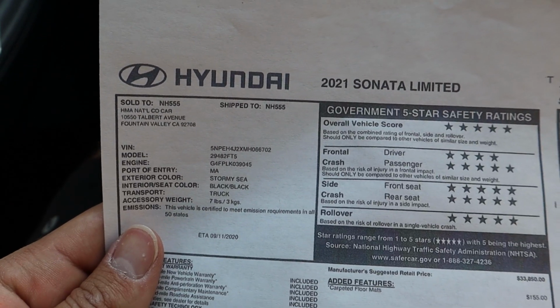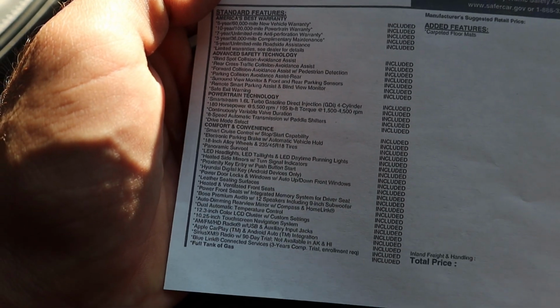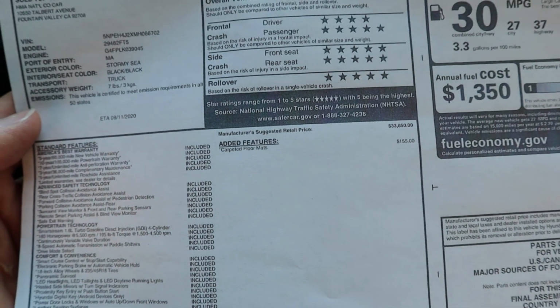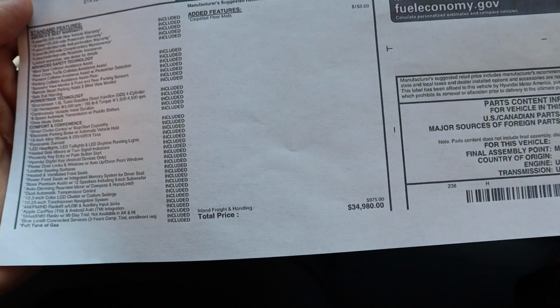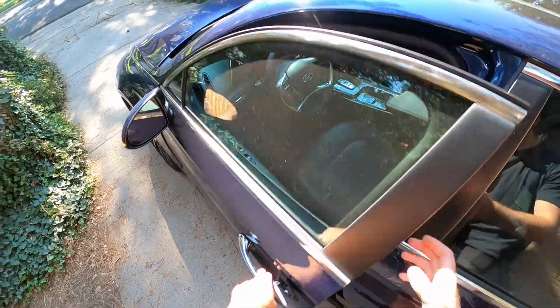So here is our window sticker on the Sonata. Feel free to freeze the frame so you can read all of the equipment, because guess what? Everything is standard except the floor mats. So you've got to pay 155 bucks for these cloth floor mats, but everything else is standard equipment, which is pretty cool. Anyways, total MSRP, $34,980. Let's take this Limited out and see how it drives.